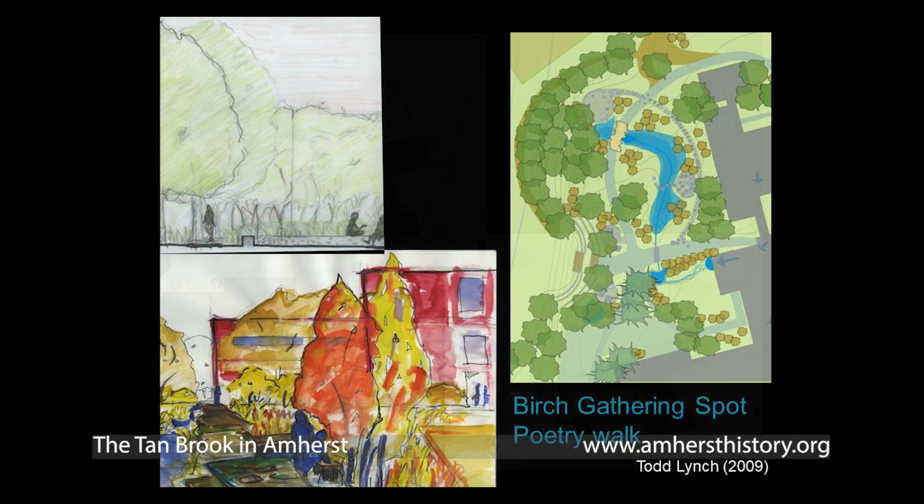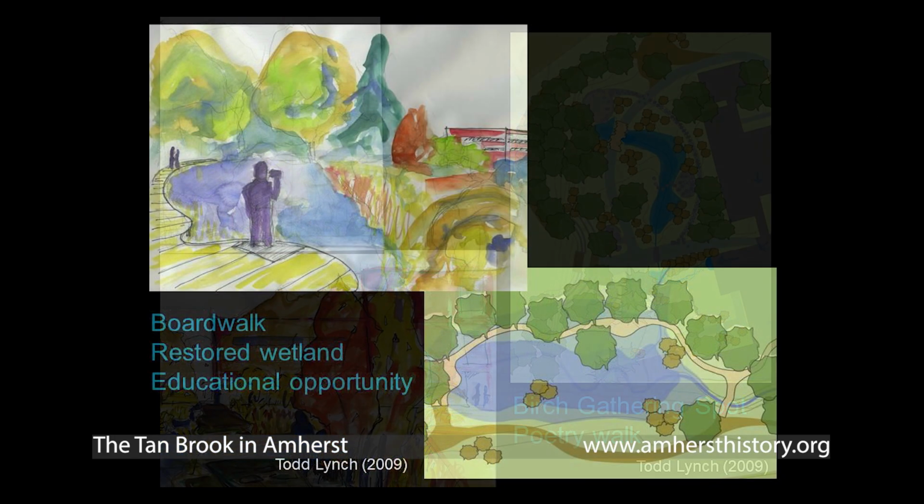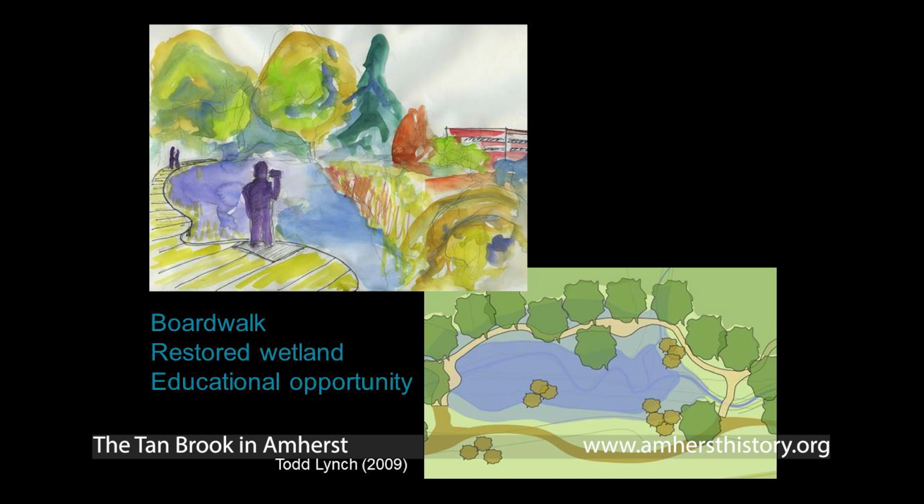So he calls this the birch gathering spot and the poetry walk that go in through there, and has some pieces in there tying into the history of the town, and then this boardwalk area. So having back into the wetland there, having a boardwalk along behind so that you can really commune with nature when you're back far from the high school, and have that kind of restored area.